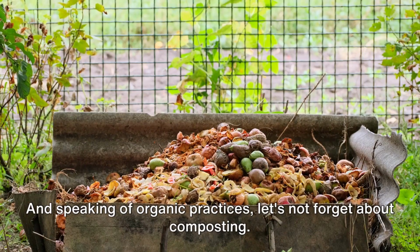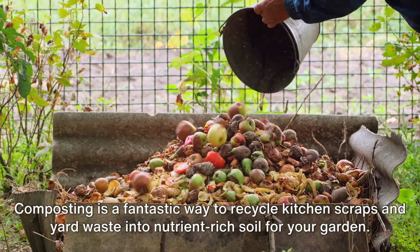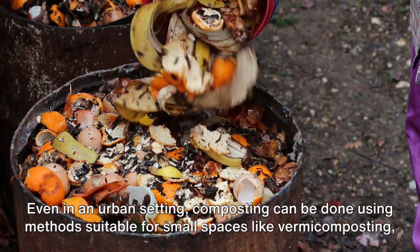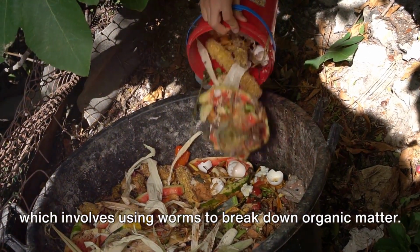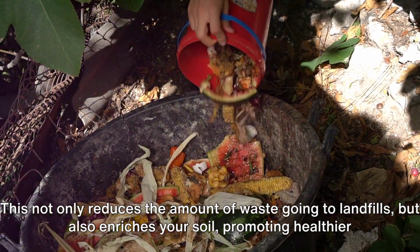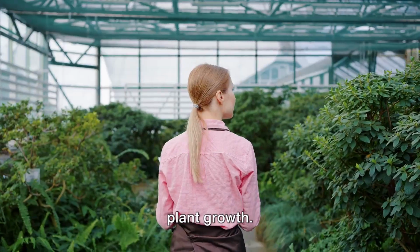And speaking of organic practices, let's not forget about composting. Composting is a fantastic way to recycle kitchen scraps and yard waste into nutrient-rich soil for your garden. Even in an urban setting, composting can be done using methods suitable for small spaces like vermicomposting, which involves using worms to break down organic matter. This not only reduces the amount of waste going to landfills, but also enriches your soil, promoting healthier plant growth.